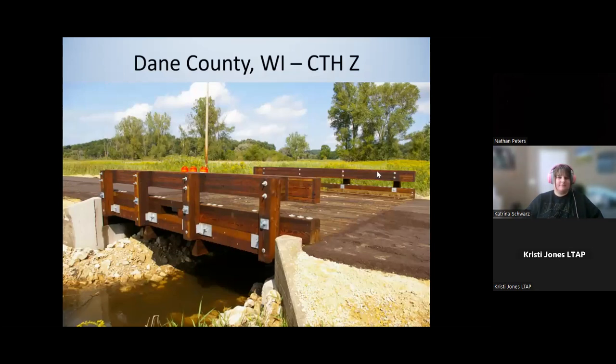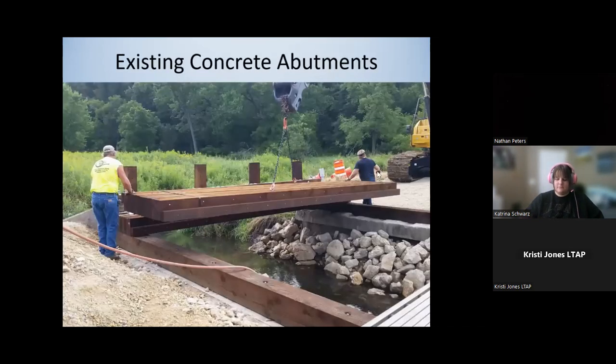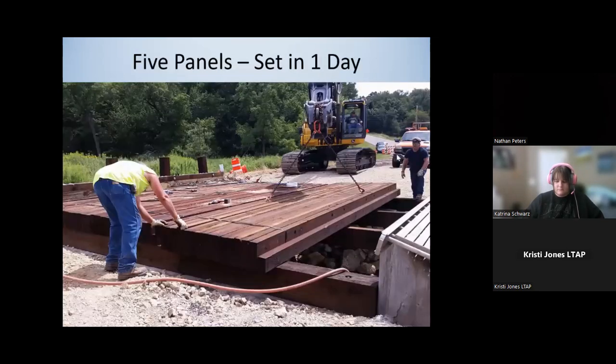Here's a good look at a bridge on a concrete abutment foundation there in Dane County, Wisconsin. Here they are installing those Panalams. Again, a good view of what that installation process looks like. Getting this spreader beam anchored down to the concrete in place first, getting that tolerance dialed in, and then coming back with these larger panels and swinging those in place and setting them, making that timber to timber connection. Here they were able to set all 5 of those panels in one day, equaling what I would guess was probably about a 24 to 25 foot wide bridge.